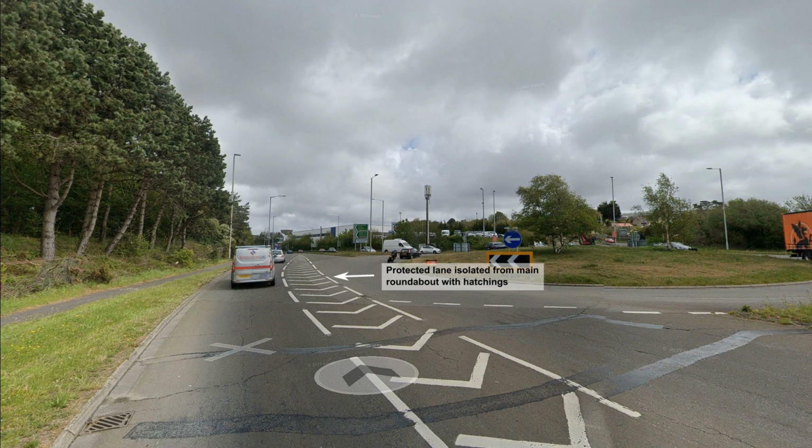If we move a little closer, you can see how the lane is formed with hatched paint isolating it from the main roundabout. A word of warning though, approach in a defensive frame of mind. It is only paint that forms the separation here, there's no physical barrier. So keep an eye on cars on the roundabout to make sure they aren't trying to exit across the paint into the left-hand lane, potentially coming into conflict with you.